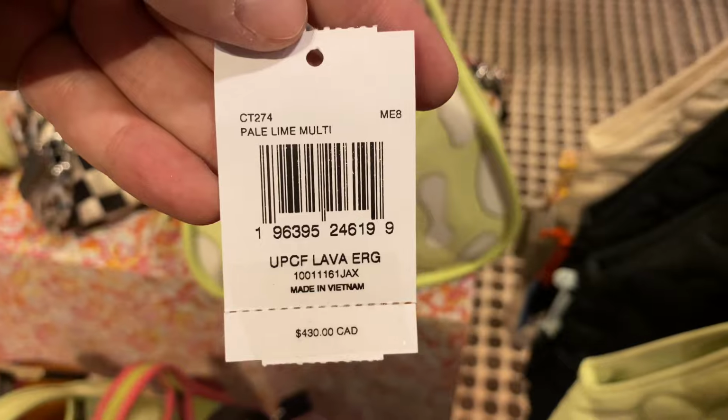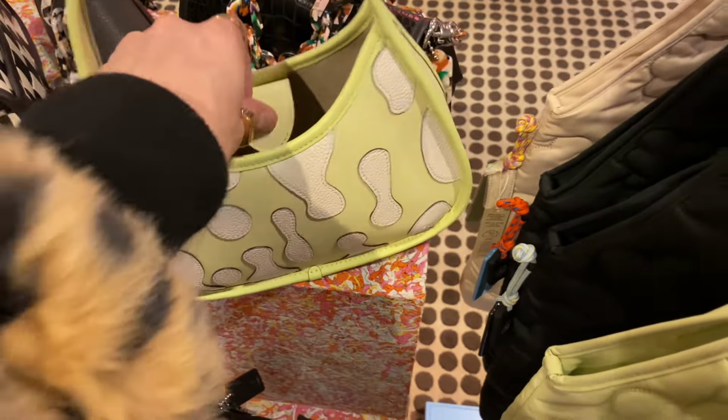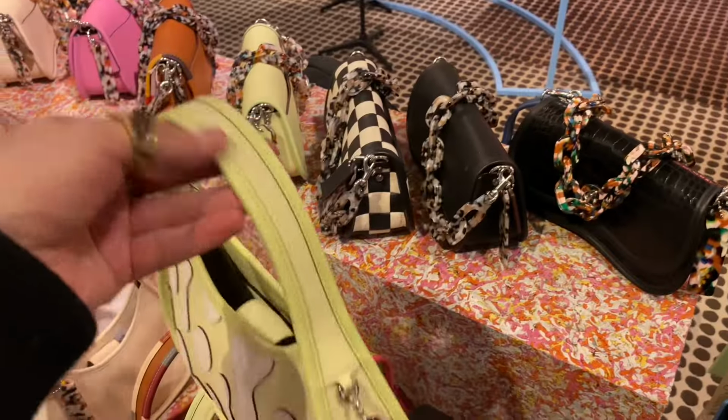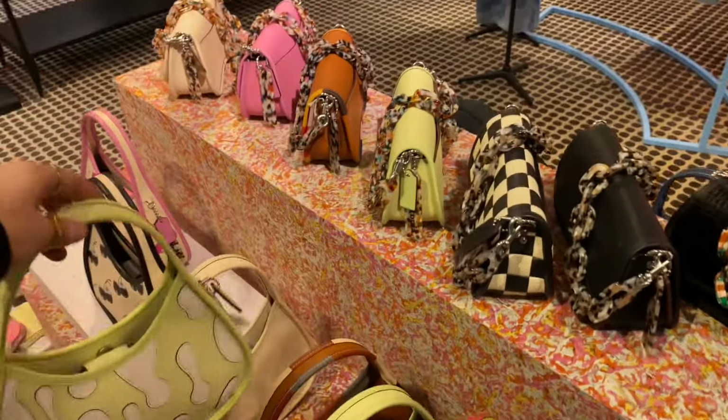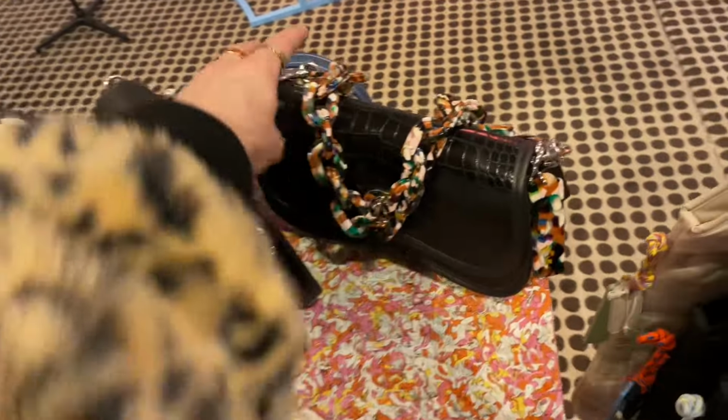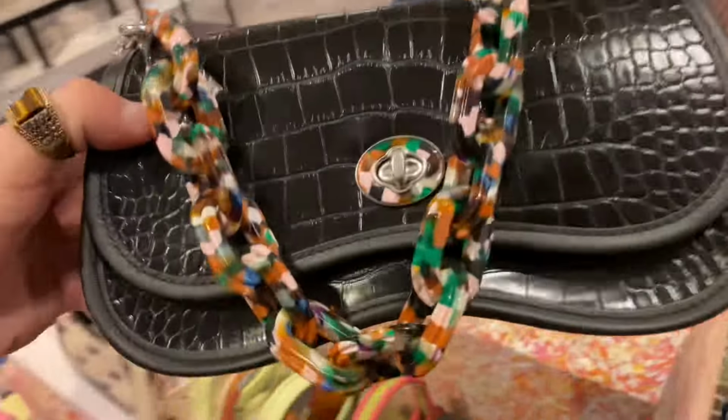$430, though. Is that $90 more than the cherry bag? Are you sure about that? Because in my brain, that's not checking out, but I guess if things are selling, things are selling.